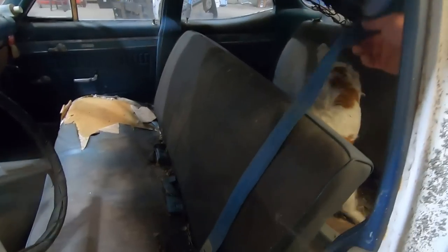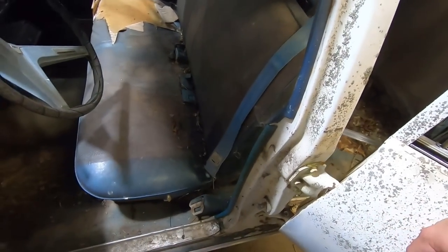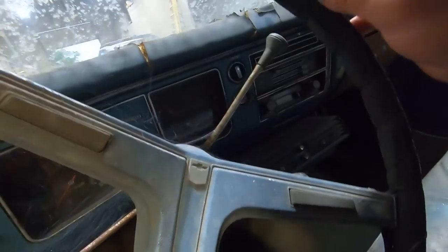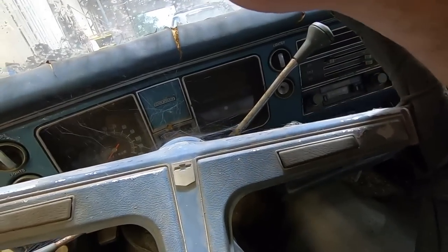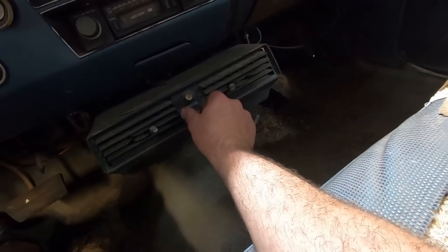Oh, it does have the shoulder belts that you hook up to your lap belts. I've never used them. Usually they're just stored up. Oh, it's got the wrap on the steering wheel. She's a power slide. Got the Ward's Riverside add-on AC.